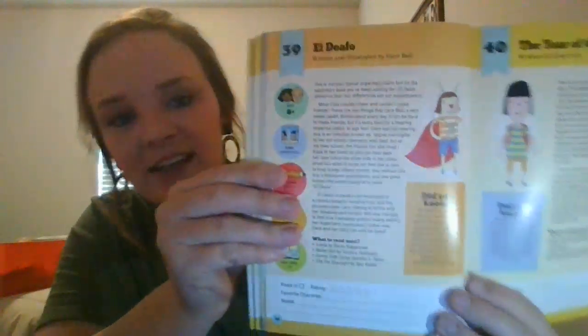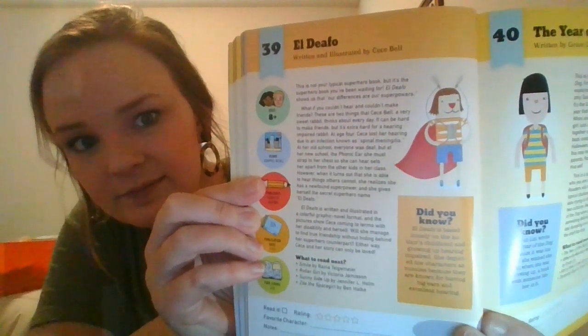Go into book 39, which would be our fourth book. This one is called El Deafo. So it's based loosely on the author's childhood and growing up hearing impaired. She depicted the characters as bunnies because they are known for having big ears and excellent hearing. So here's the image of the bunny.